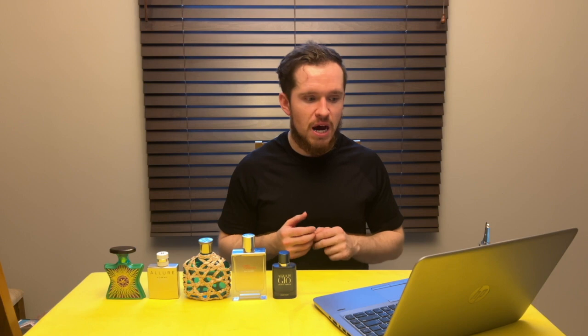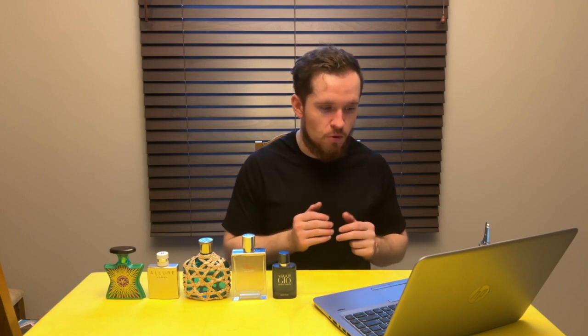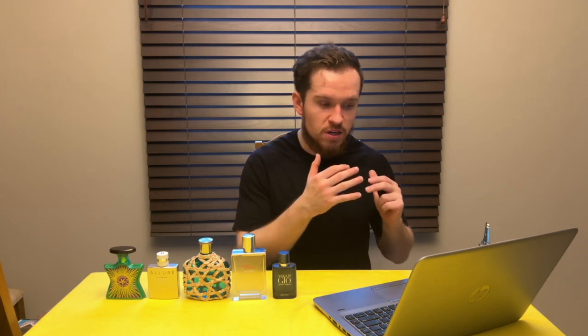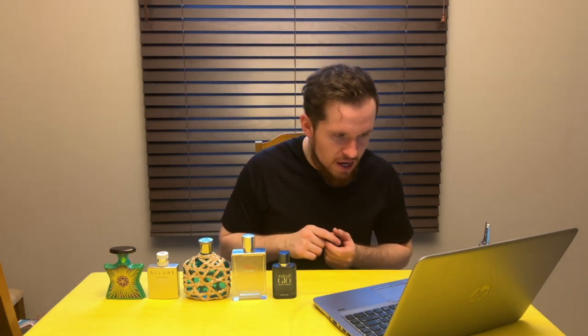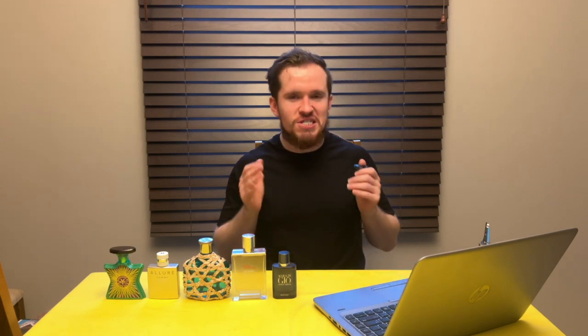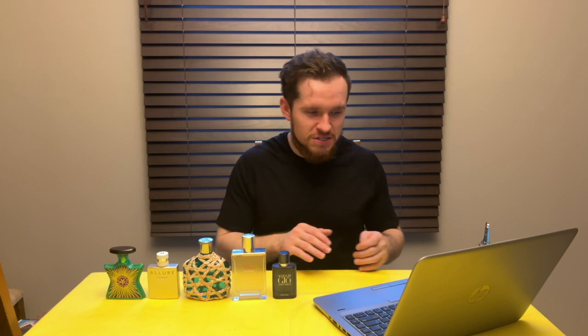And with this one, I get a lot of that green mandarin up the top. That ties it in with the original Acqua di Gio. That mandarin orange up top with that bergamot kind of ties it in with that one. Gives it that green feel with the heart notes with the cypress and the rosemary. A little bit toned back with the lavender. I don't get much of that. I don't know what Majestic Absolute is, so I don't know if that's just in here. I don't know what that is.